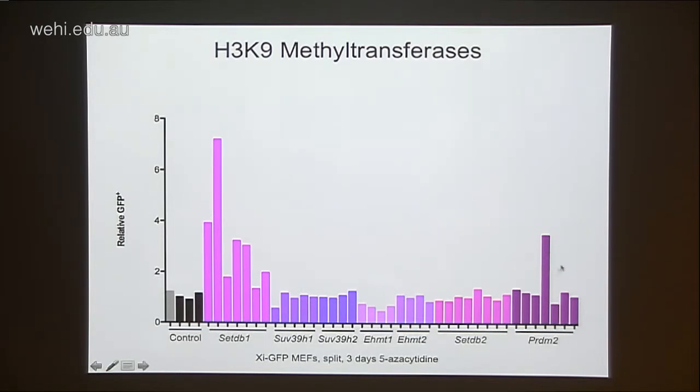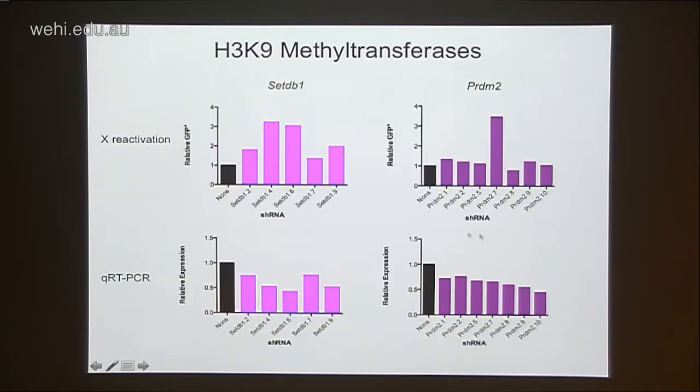The exception here was this PRDM2 hairpin, which is the same hairpin that came out of our pooled shRNA screen. But when we look at the relative expression of Setdb1 and PRDM2 from the RNA from these cells, you can see that Setdb1 knockdown correlates with GFP activation, whereas the PRDM2 hairpin doesn't give a knockdown any different to any of the other hairpins. So this is most likely an off-target effect. And so by having multiple hairpins, this helps to control for these potential off-target effects.